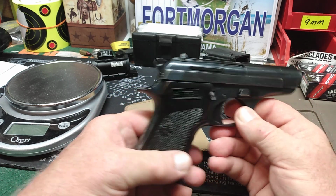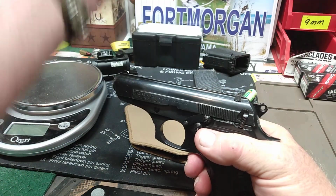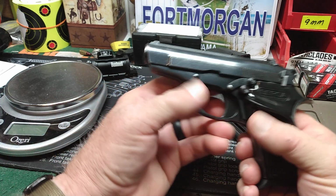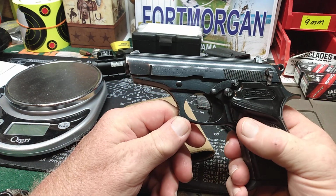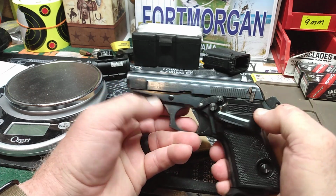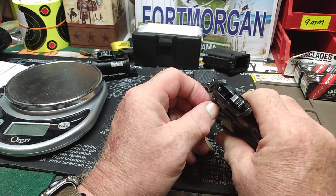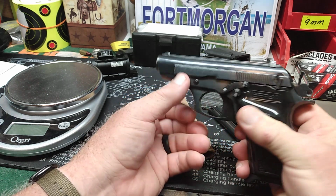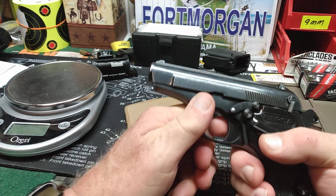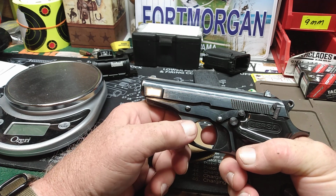It opens up like most blowbacks. You pull this down over here, pull your slide up, lift up, comes off. It's got, like I said, a single action trigger like a 1911, so it's got a cool trigger pull. Like I said, I got the firing pin block on now, so I won't damage my firing pin. And it's got a single action trigger. I haven't measured it yet, but it's pretty light.